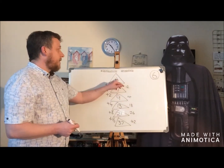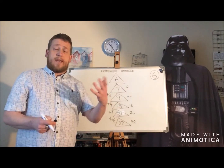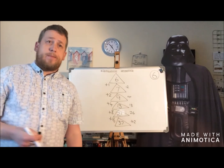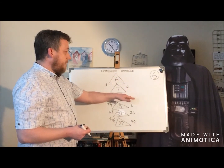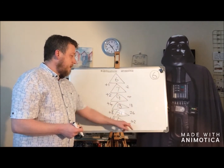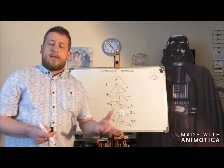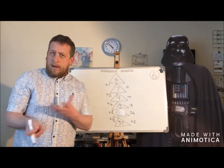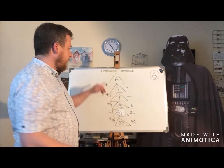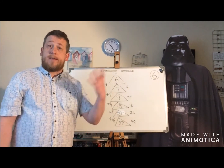So whilst I doubled each of these numbers, it didn't give me my next number. What it did give me was my next number with 5 extra on top. So all I would need to do is take 5 away from these numbers to show the missing numbers in the triangles, and that would have allowed us to get 37 by doing 42, take away 5. Slightly more complicated way, and certainly not the way I would expect you to have solved this puzzle. I would definitely have expected you to have identified what's happening with the increase of each number.